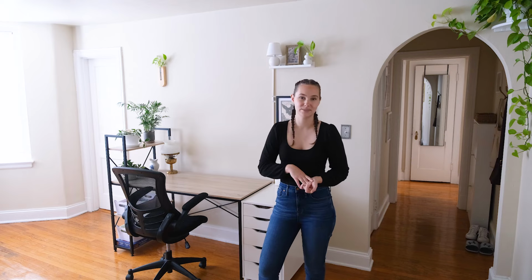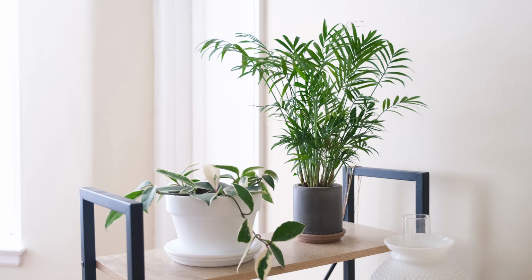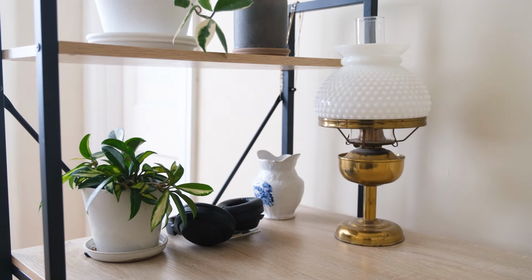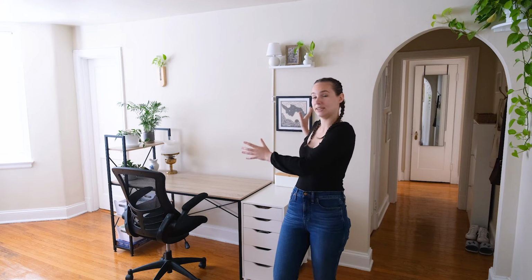I also like that the desk came with some shelves on the side, so I've got more cat-safe plants here, some decor that I got from Facebook Marketplace. And on each side of the desk, as you can see behind me, I have decor on the walls, kind of framing this little vignette.